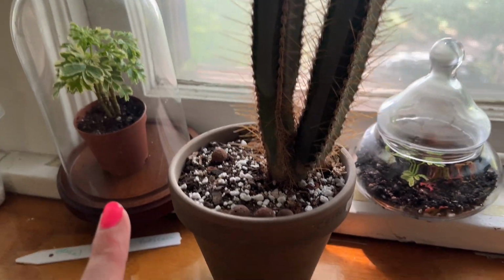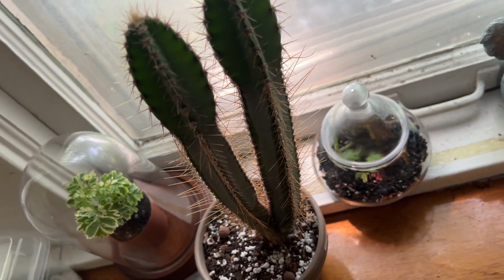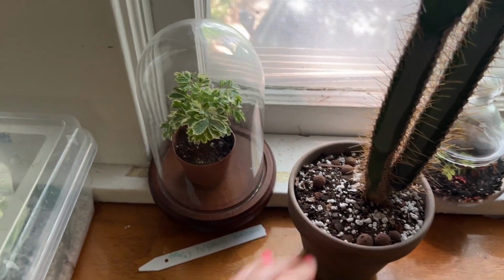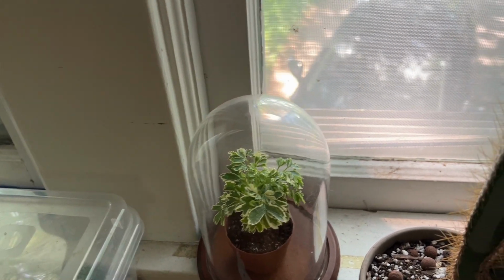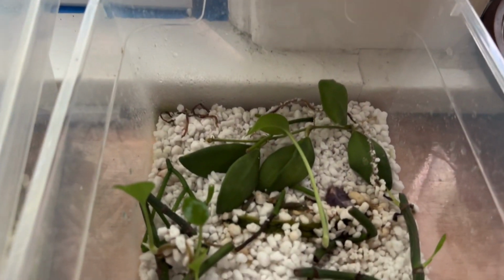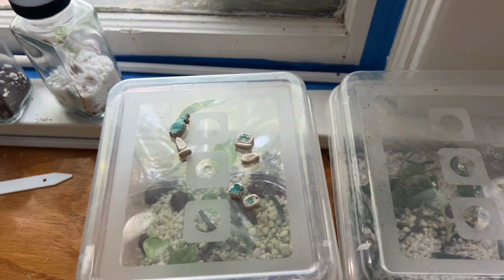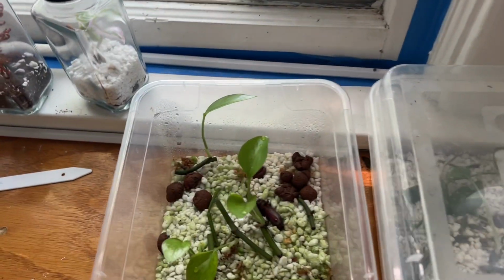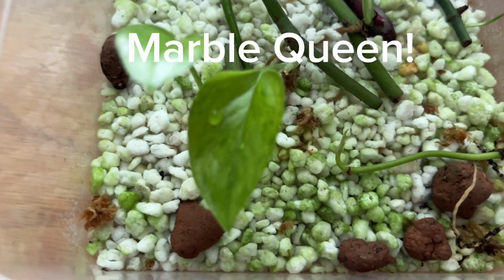So then I do have a cereus cactus. Pretty big. Another little dome terrarium of the Aurelia. These two propagation boxes just have some pothos varieties and Hoya. And then here is more pothos that are doing well. I believe it's Snow Queen.